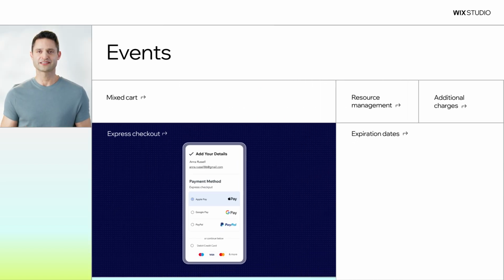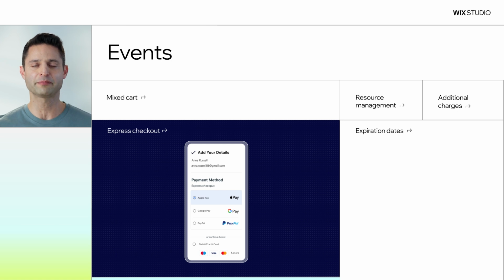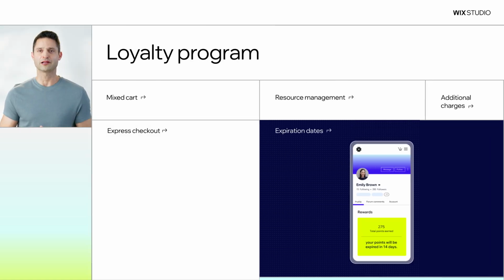Moving on to events, later this month, we'll introduce Express Checkout, enabling both Apple Pay and Google Pay for ticket purchases. Next, I want to talk about loyalty.